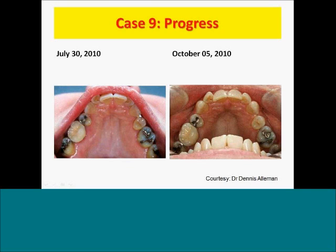This is a patient who had orthodontic treatment when she was a teenager, and in this case, the teeth have moved back to their kind of positions, but also the premolar teeth that were extracted here, that space has been lost.